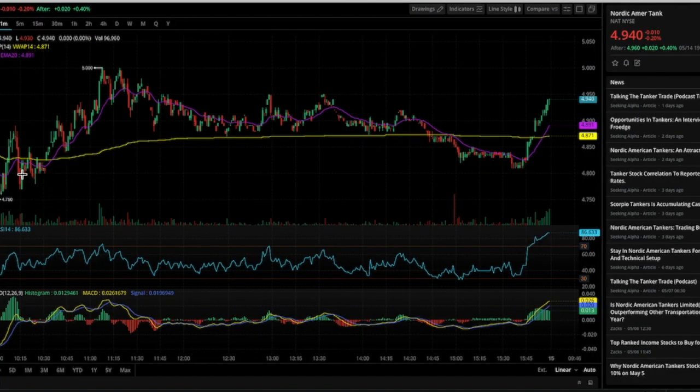This is a 5-day 1-minute chart. The stock has been trading between $4.75 and $5.10 per share in the last 5 trading days. We can see that the RSI is showing some weak signals, meaning that there is no really overbought or oversold region for the stock. We can see some overselling, some overbuying here, but it's not a very strong signal.